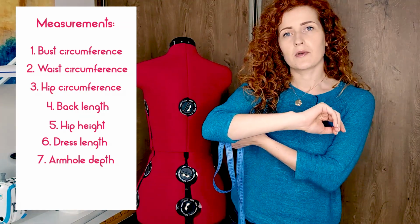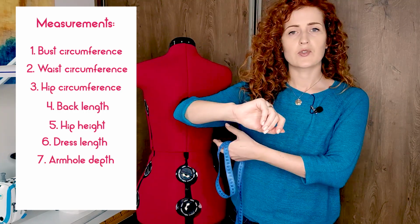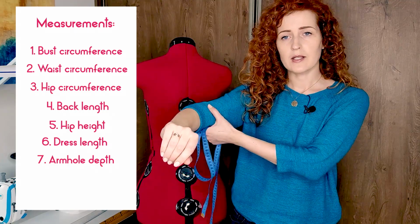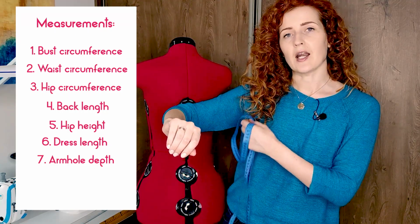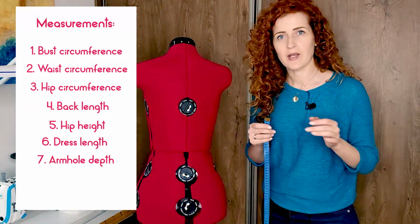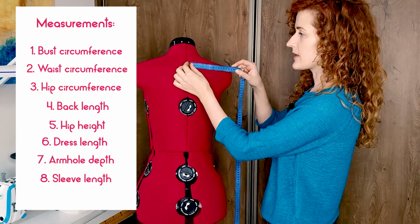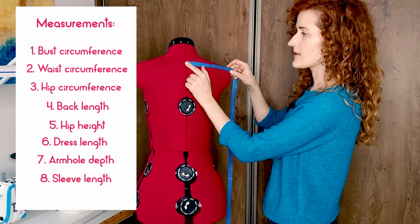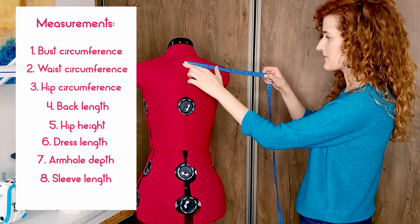In case you want to do a bit narrower sleeves, just know that if you're doing narrow sleeves, the beginning of the sleeve here has to be as narrow as the armhole depth. And then lastly, we have to measure our sleeves. So the width of the sleeves will be measured from the center of the back all the way to the side where you want your sleeves to end.